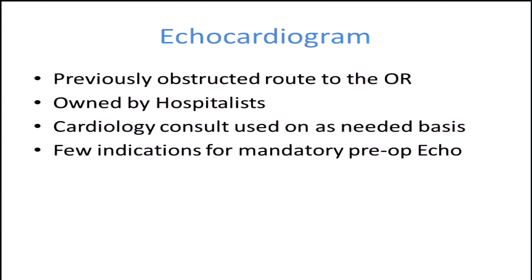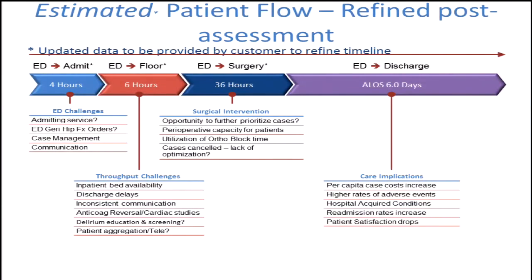An echocardiogram was an obstruction to the OR in our institution prior to this program. This is now owned by the hospitalist. Working with the hospitalist and anesthesia docs, we've almost eliminated the need for cardiology consults for these patients. There are few indications for mandatory echoes, which slow this process down.